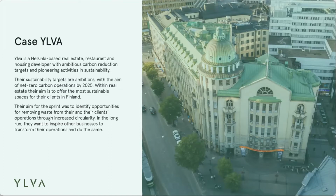So for them, the aim for the sprint was to identify opportunities for removing waste from their and their clients' operations. And especially the focus was the facility services that they offer. We looked at their internal processes, but we really tried to identify opportunities for creating new service products that they can offer for their clients to increase circularity.